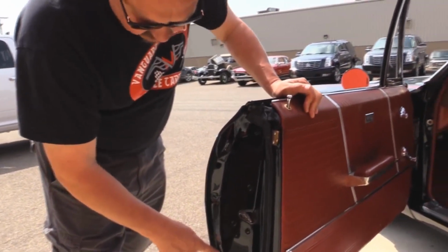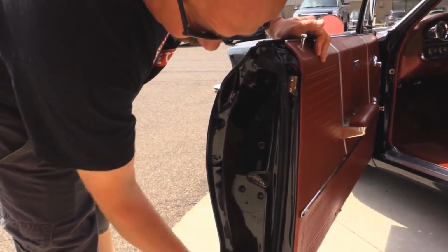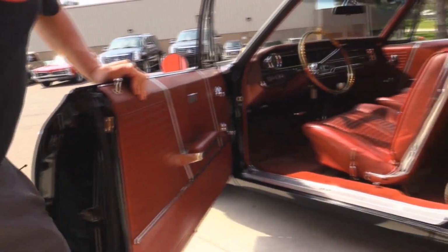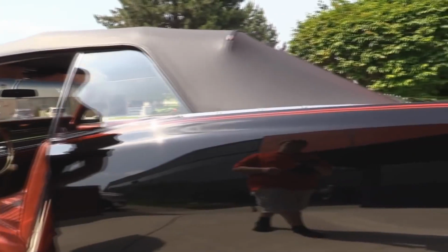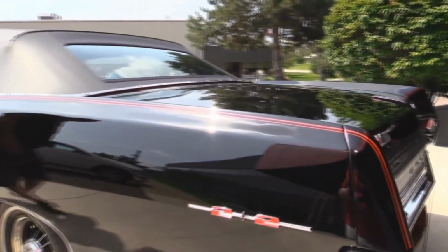This is one of the first things I look at on every car. You look at that pinch weld right there where the door skin's folded over. This is beautiful. Good looking rubber here. Door jambs are nice and clean. Look down that great big long quarter panel.